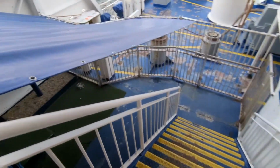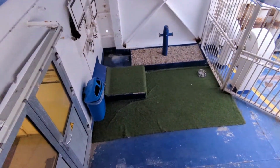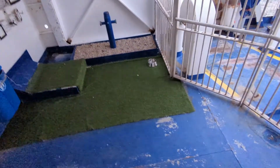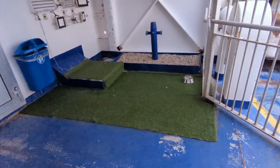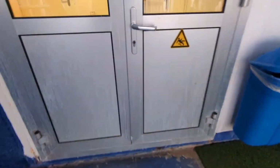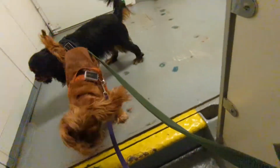If you're in a pet-friendly cabin, you do have unrestricted access to the pet-friendly deck whenever you want at any time. There's no limits, which is really handy for any middle of the night toilet trips or to burn some energy. Although our dogs just constantly wanted to go back to their bed, so we didn't use it too much.